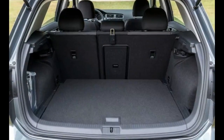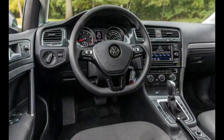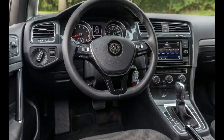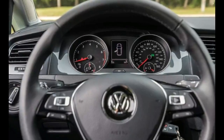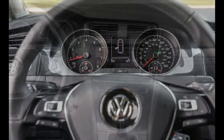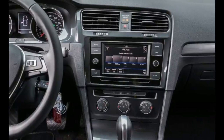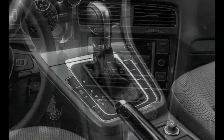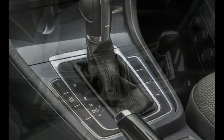The base 5-speed manual that nobody buys will be replaced by a 6-speed manual, while the DSG will be switched for an 8-speed automatic, just like you get in the Jetta. I don't think there's been an automatic Golf for 15 years, but I might be wrong on that. Fuel economy is pretty much guaranteed to improve with the smaller engine because that's what it's been designed for.